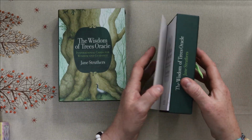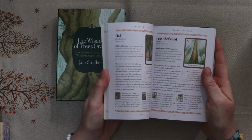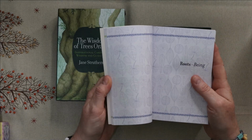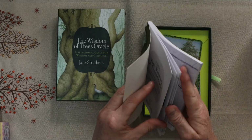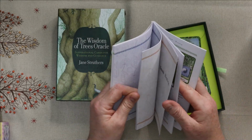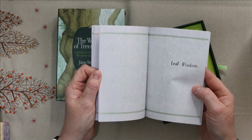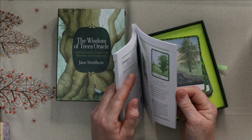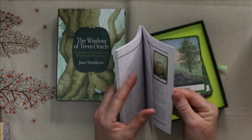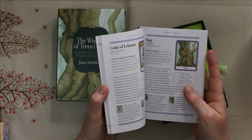So we'll take a quick look at the guidebook. Oops, cards are coming out. So the guidebook is in complete colour, which I do like. I enjoy it when it's in complete colour. It talks about the different trees and it's set up in different sections. So we have roots, which is being. We have trunk, which is healing. We have leaf, which is wisdom, and I think there might be 2 more actually, flower, fruit and seed, which is power, and nope, that's the last one. So they're the sections that this oracle is set up into.